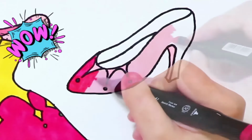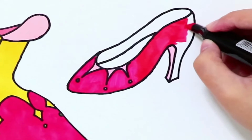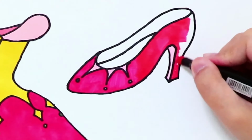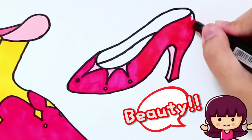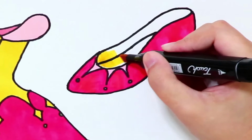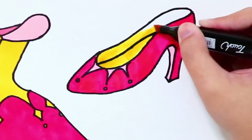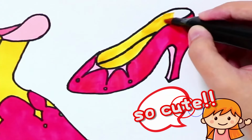We are almost done with this video. We're gonna be drawing in pink shoes. Like I said earlier though, if I were you, I would do blue and make it look like a glass slipper. But you can use whatever color you want, it doesn't matter. It's your drawing, and it's gonna be awesome no matter what. We'll put a little bit of yellow in the shoe so that it'll match the dress as well.